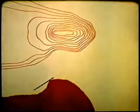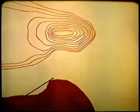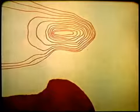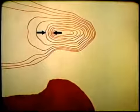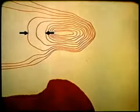If you're on the side or top of a hill and there's an enemy at the bottom of its concave slope, you can see him and he can see you. Thus, when you need cover and concealment, remember that contour lines closely spaced at the top of a hill and wide at the bottom indicate a concave slope.